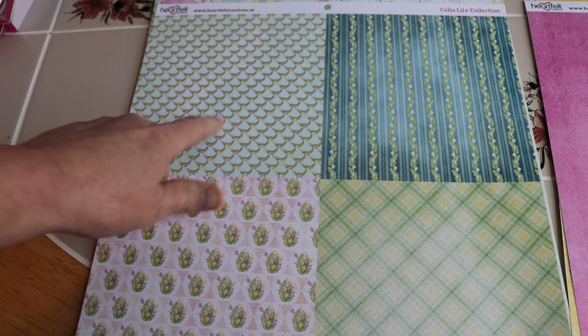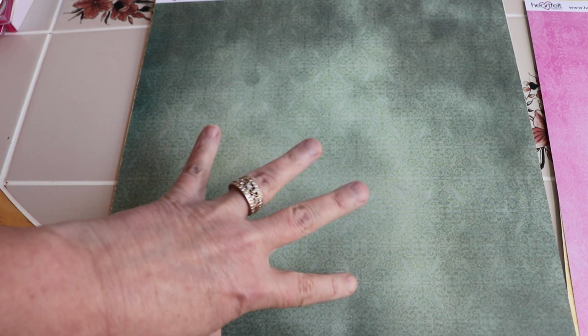More of the 6x6s, use them as your backgrounds. And this is a moss to evergreen page, and look at how the texture is there, so that you can really pop your item right in the center and have it lit around the edges.